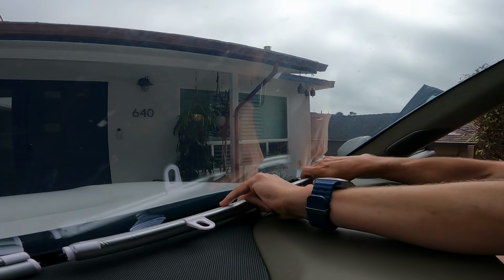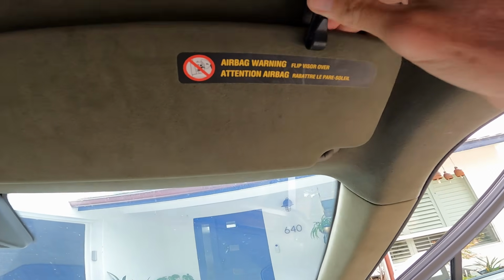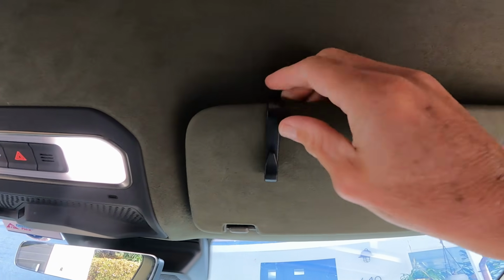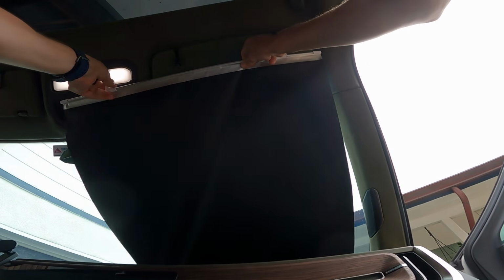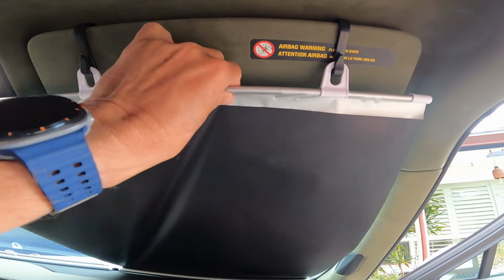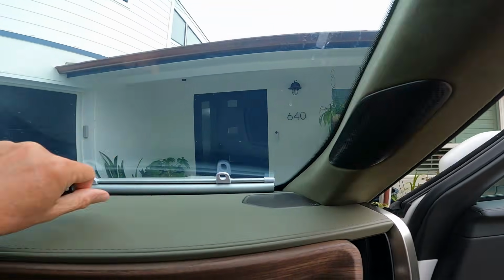I guess this clip goes here, and then this clip would go here. Okay, so those are stuck on like that, so you can go in, go like that.